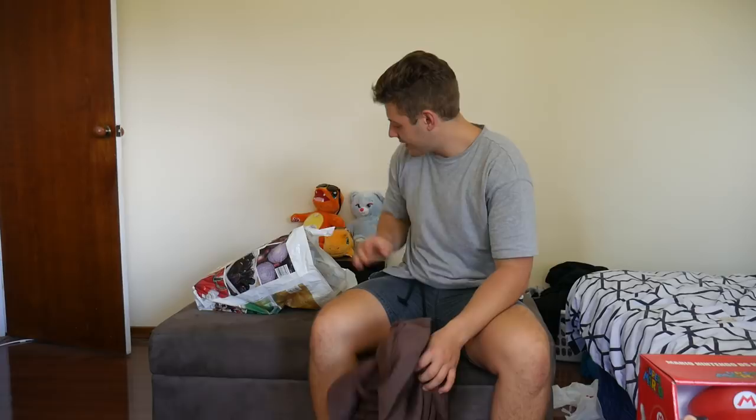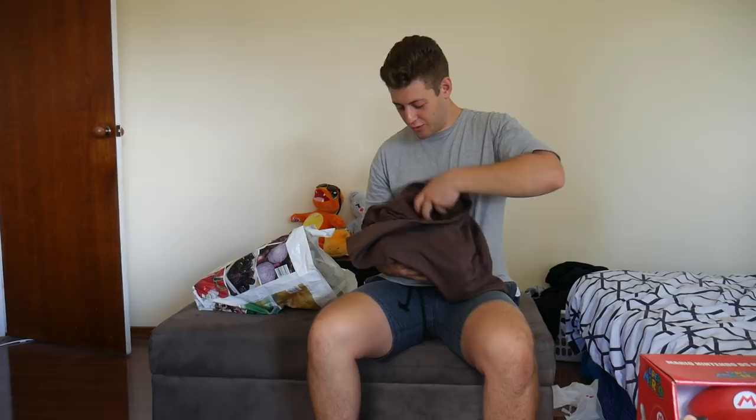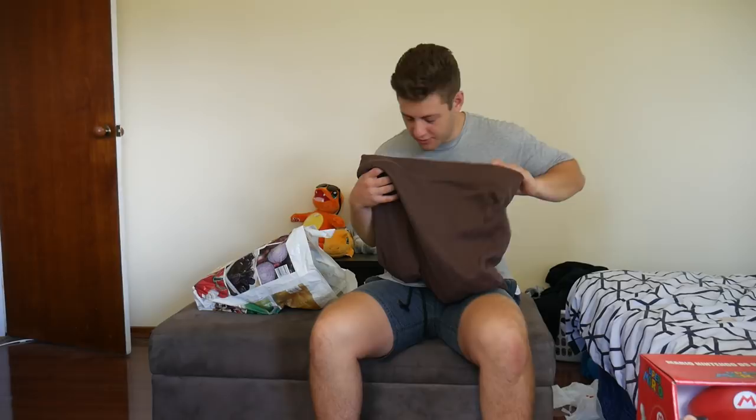Okay, I've got this bag and this sack here. Everyone needs a sack in their life. But this is just filled with Yu-Gi-Oh cards. So they can all pretty much come out and be put into a folder or something.